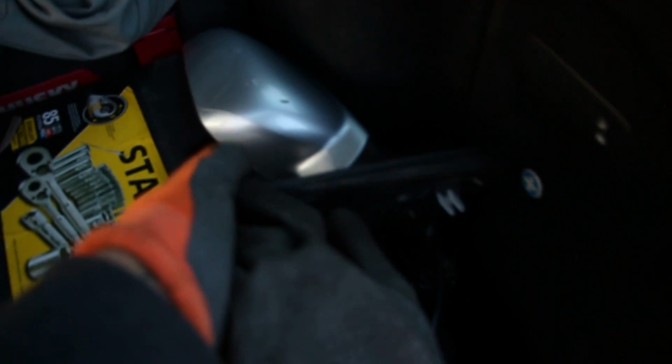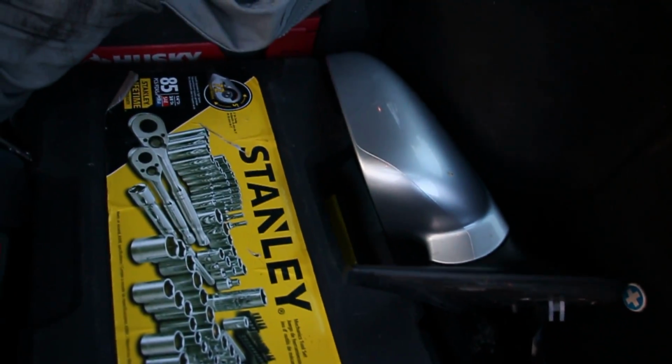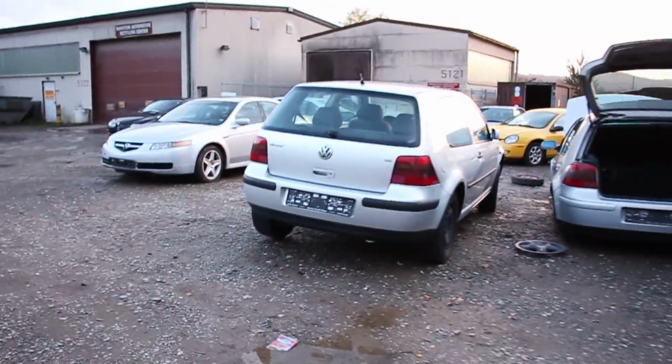Right now I have an electric reflex silver passenger mirror, or no, driver's side mirror. Like I said, it's electric, but I don't know if it has the heated function or not, but it is better than mine that's broken. And then over here, there's another reflex silver Mark IV.